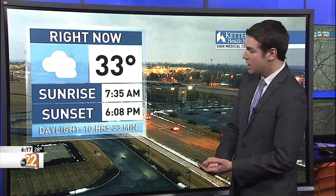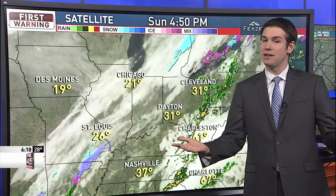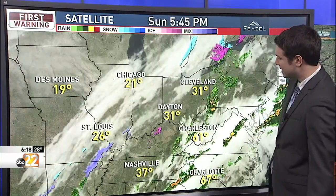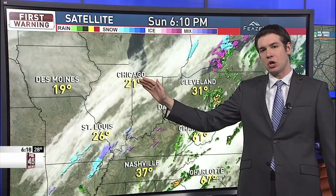Still cloudy on our sunset tonight at 6:08, so that was 9 minutes ago. We're still seeing some of the twilight. 10 hours and 33 minutes, and we gain more and more daylight each day. We're only 17 days away from the beginning of March, which is meteorological spring. But it's spring down in West Virginia. Charleston at 61. We're 30 degrees cooler at 31. Chicago at 21. So a 40-degree difference across this cold front.